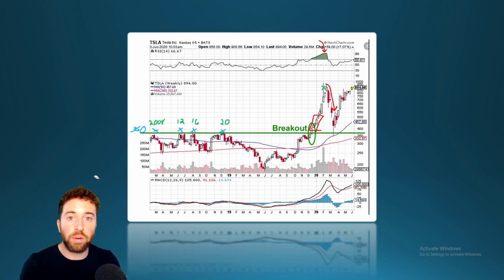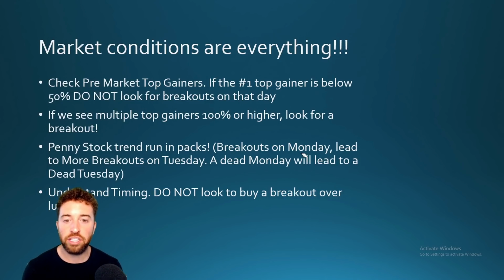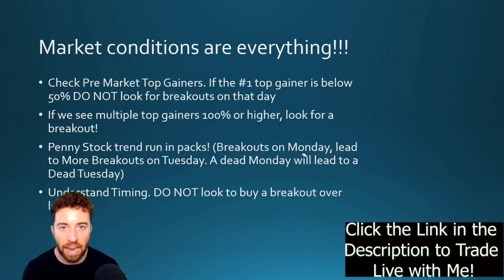So we need to, of course, do the studying and realize where we need to get in, which is actually the break of resistance here. So market conditions are everything. Check pre-market top gainers. If the number one top gainer is below 50%, do not look for breakouts on that day. This is very, very important, guys.